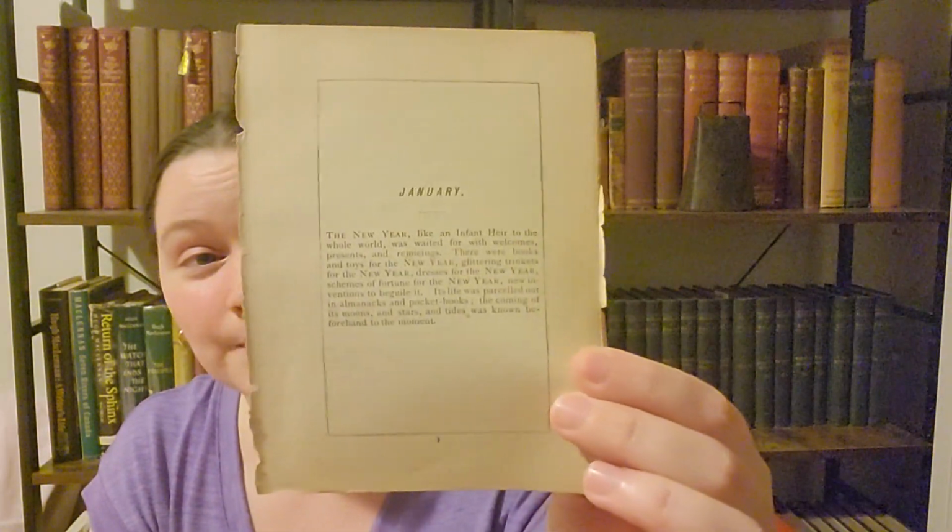And our first January page is falling out. But there are passages for each day of the year. January 1st, New Year's Day, the best and happiest day, he says, in the whole year, and one that is almost sure to bring good fortune with it.